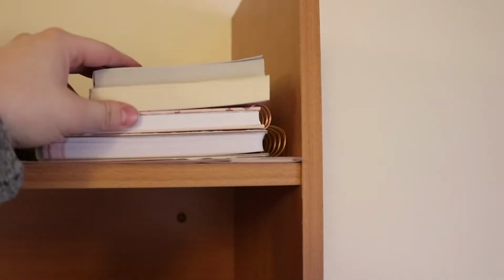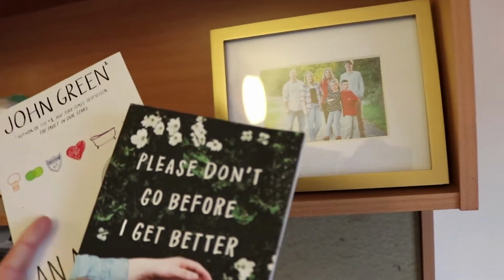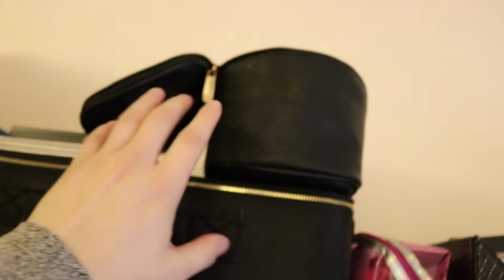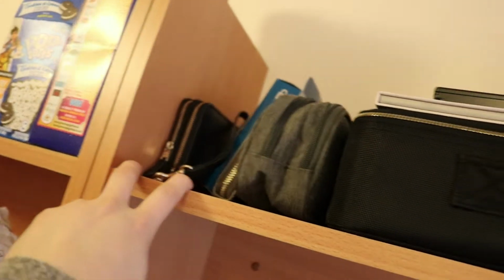Up here I keep some books. I have 2 books currently. I have Please Don't Go Before I Get Better, which is a poetry book, and then by John Green I have An Abundance of Catherines. And then I just have 2 extra notebooks there. Over here I have my makeup brushes with some extra loose makeup in there, sponges, travel makeup case, my actual makeup case, and some palettes, along with some extra wallets and things there.